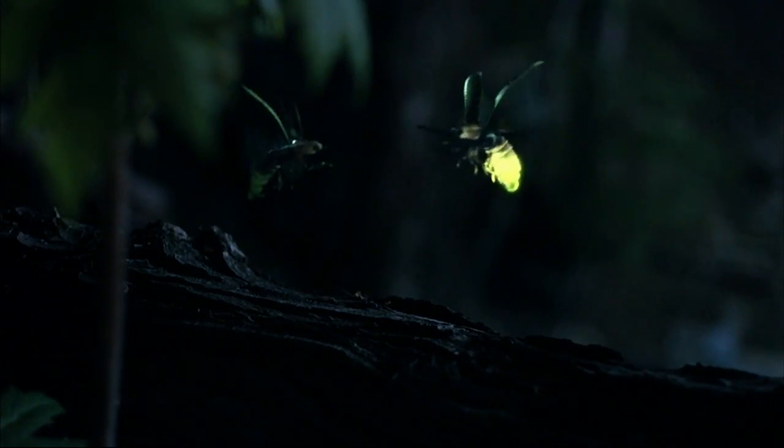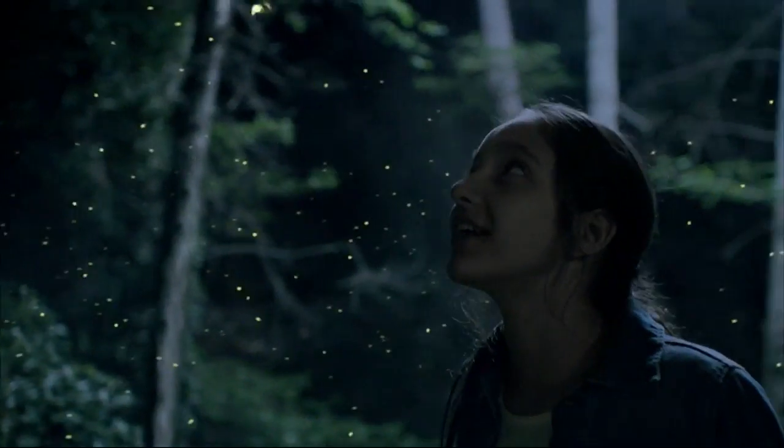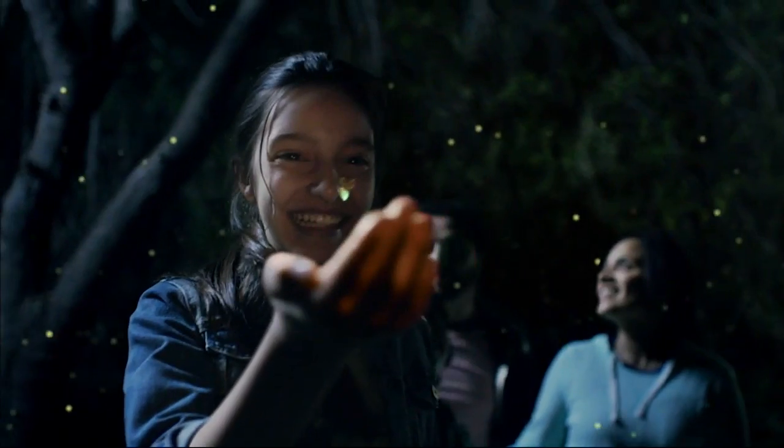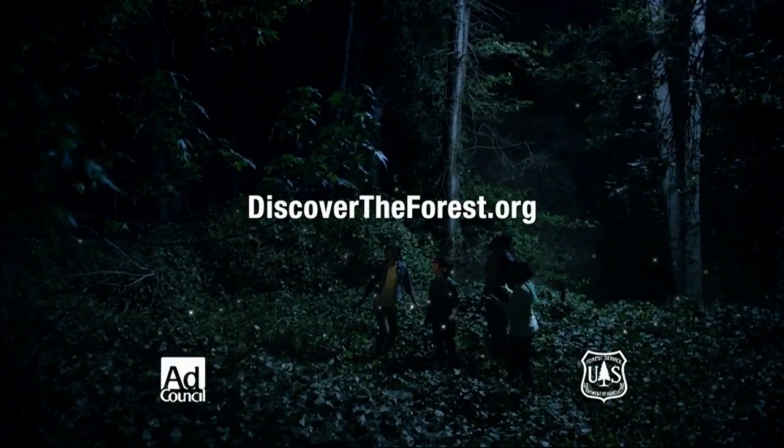Good on our end. And lights come alive with the forest. Visit discovertheforest.org to find a forest near you.